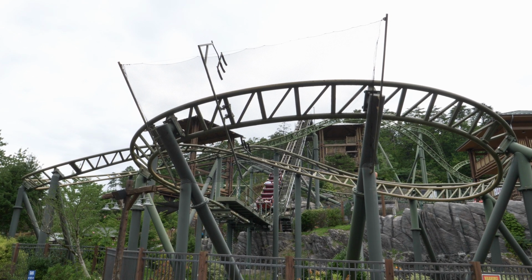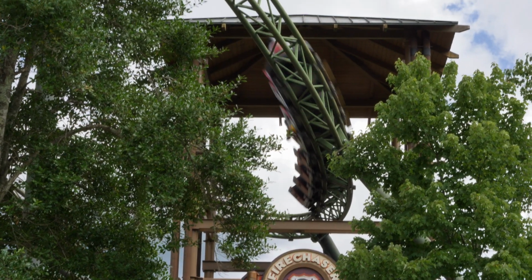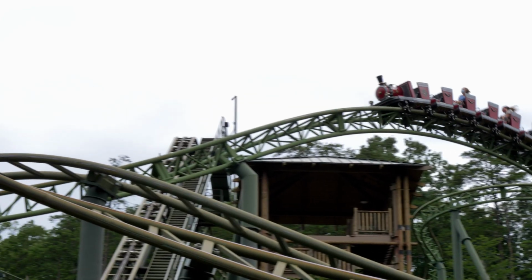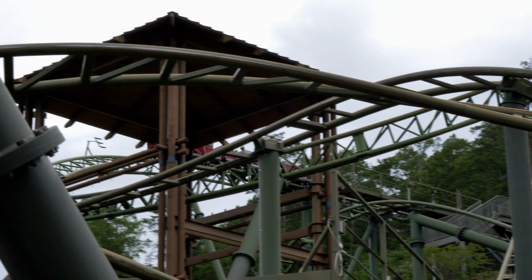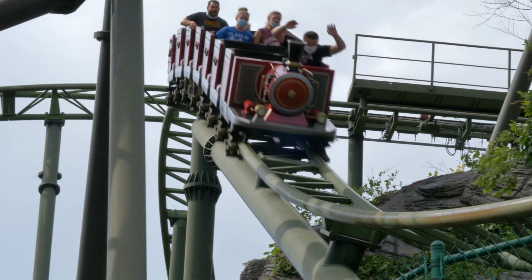Ride intensity. This is a family roller coaster, so if you're expecting a launch roller coaster similar to Maverick, you'll be disappointed. The minimum rider height is 42 inches, so my 5-year-old daughter was able to ride this one with me.